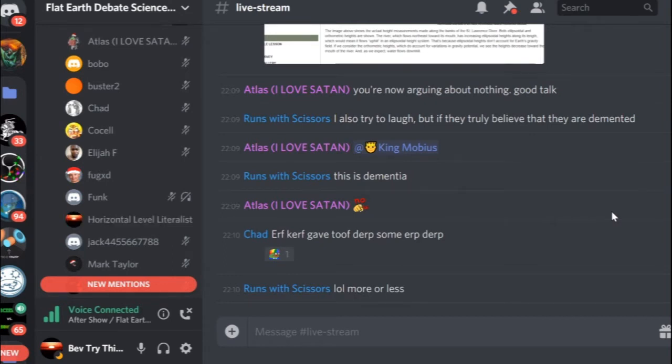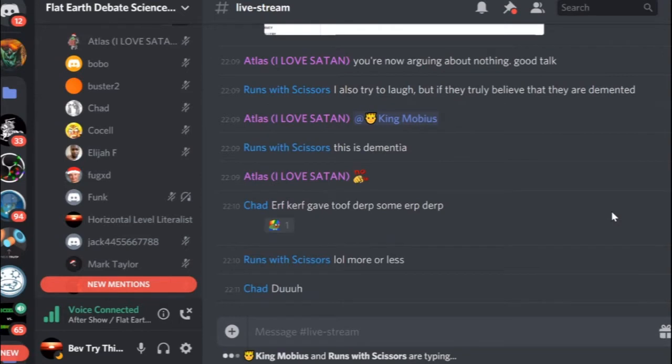This is because the ellipsoidal heights don't account for Earth's gravity field. We consider orthometric heights, which do account for variations in gravity potential. We see the heights decrease toward the mouth, as we would expect, the water flows downhill. Does that make sense? So the water doesn't flow uphill then? It flows downhill gravitationally, but not ellipsoidally.